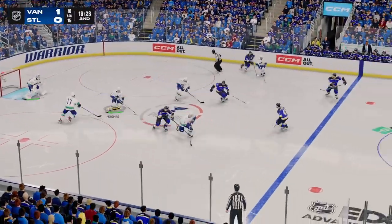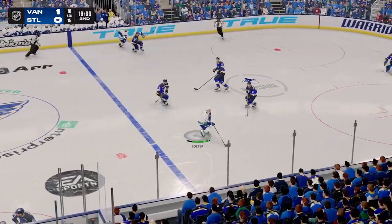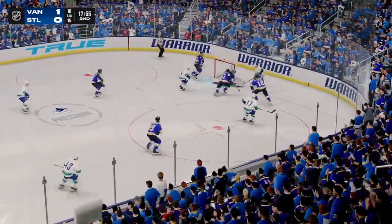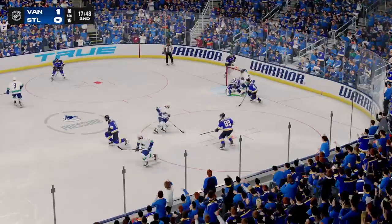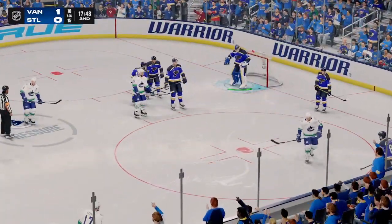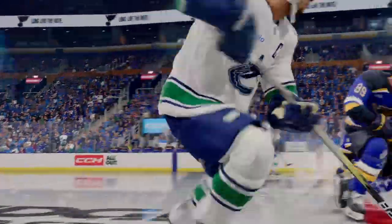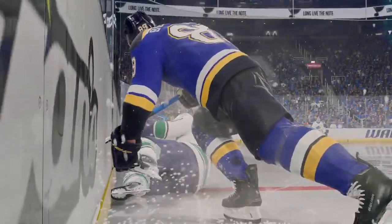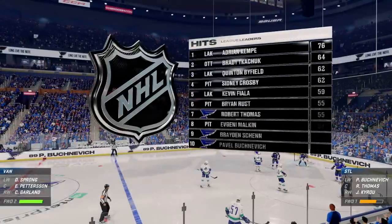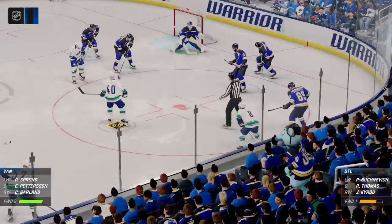Vancouver's got the win off that draw. Through center. Great pass from the left wing up the middle now. Loves the puck into the corner of the offensive zone. And the poke check. Oh, smart play. Still plenty of time left in this frame. The Canucks lead it 1-0.